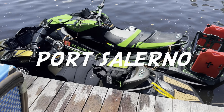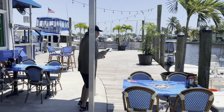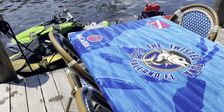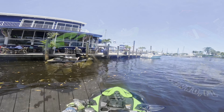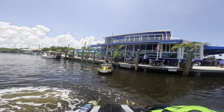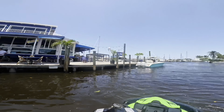Here's the Kawasakis. We did an ocean run and hung out at the island a little bit, and now we're just grabbing a bite to eat here at the Twisted Tuna. Watch all that crap right there. All the crap in the water.